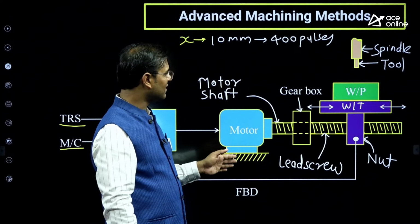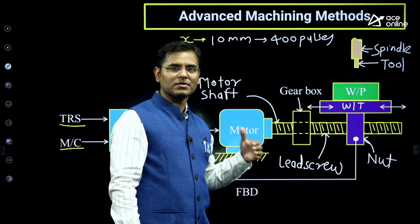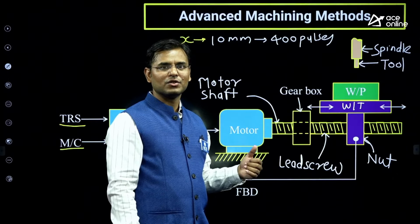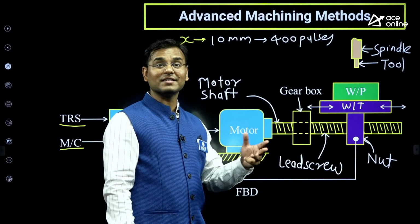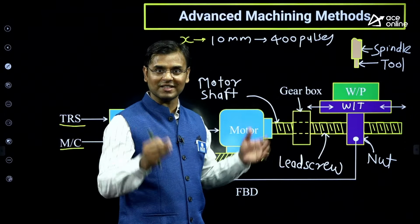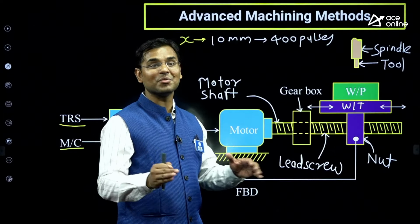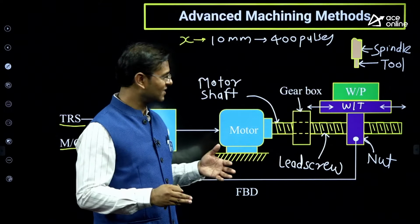Guys, to move in the x-axis a motor is there. To move in the y-axis a motor is there. To move in the z-axis a motor is there. 3 axes, 3 motors. And that concept is not explained in a number of reference books also. 3 axes, 3 motors. The spindle has a separate motor, that is the spindle motor.